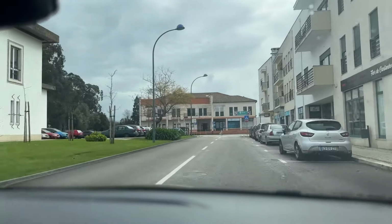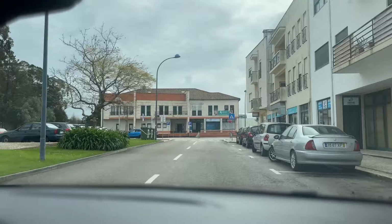It's a quiet little town. So, okay, we're coming onto the main road here, and it's quiet, windy. Oh, it's really windy.